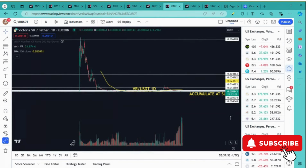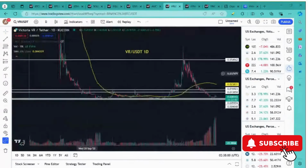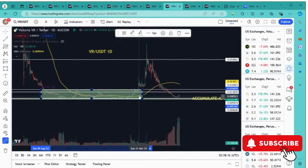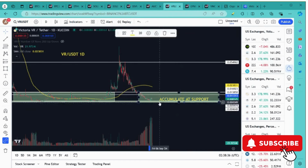Okay. Markup phase, distribution, markdown phase. And currently, we're back at accumulation phase again. Look at this. After the markdown phase, accumulation phase follows. Look, this was the first one, first accumulation zone, okay? Or you can include this too. Then we had another small markup phase, distribution, markdown, and we came back to this accumulation zone again, okay? Now, this support level here might be a very good opportunity for you to start scaling in, okay? One of the best actually, based on this chart.